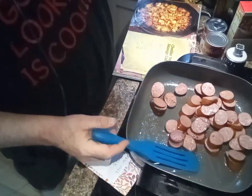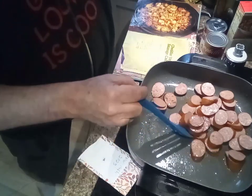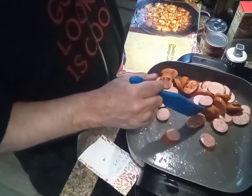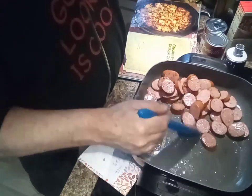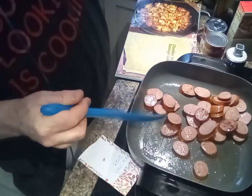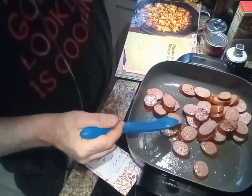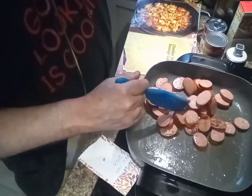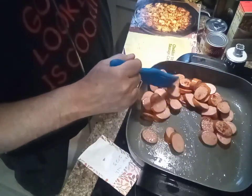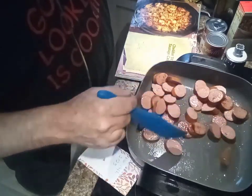I'd like to double this sometime. Just get a couple of these sausage ropes and put in more potatoes, more veggies, more cheese. The thing is, you could increase the quantity, but you've got to keep in mind your slow cooker. Most people have a five or six quart slow cooker. You don't want to overfill it where the lid doesn't fit on.